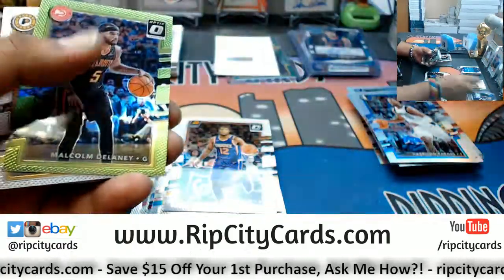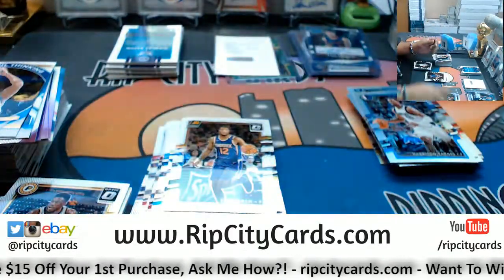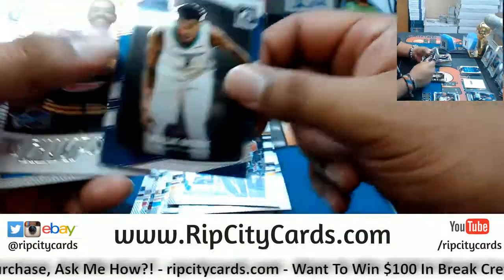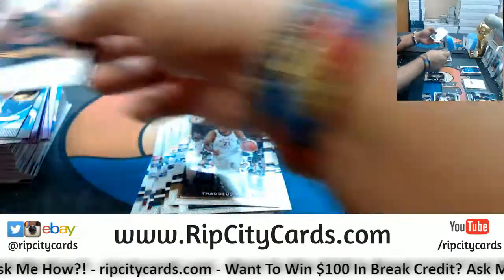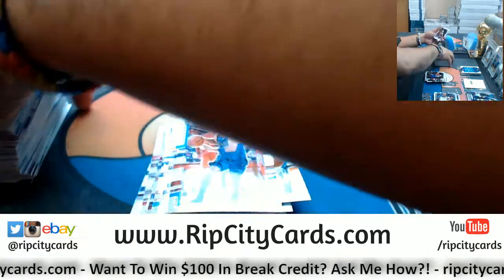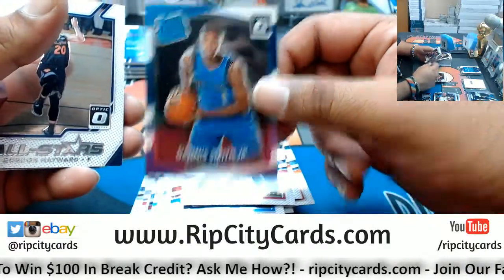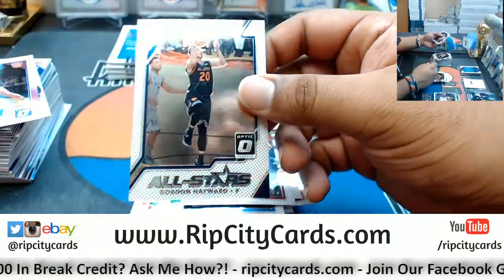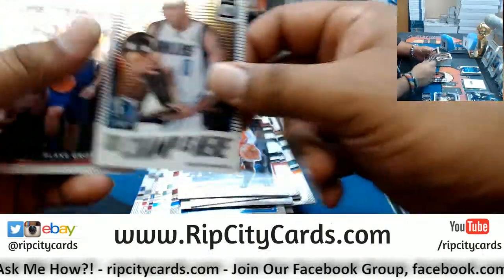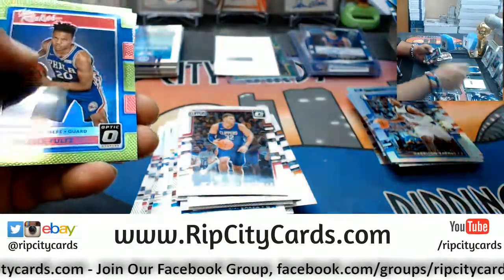A Davon Reed Suns rated rookie. Malcolm Delaney of the Hawks. That's number 275. What up, Dustin? Over on Breakers. Malik Monk Hornets rated rookie. Kyrie Irving Cavs insert. Josh Hart Lakers rated rookie. Knicks insert. Dennis Smith Jr., Mavericks rated rookie. Gordon Hayward of the Jazz insert. Wesley Iwundu Magic rated rookie. Mavericks insert. Sindarius Thornwell, Clippers rated rookie.